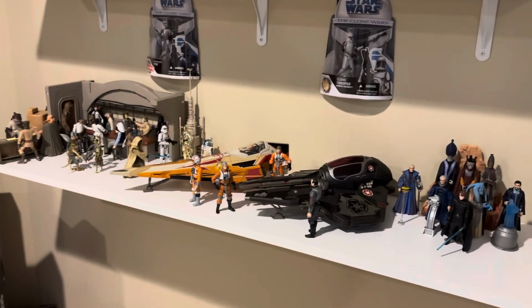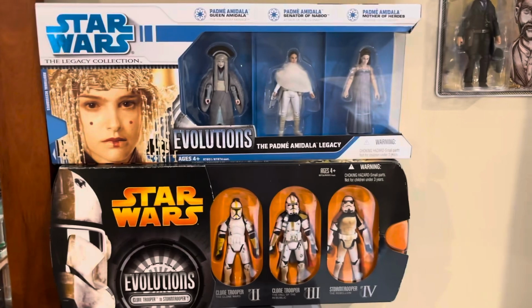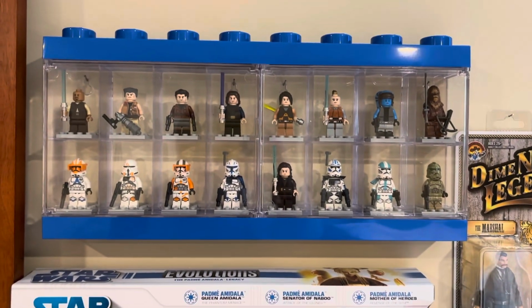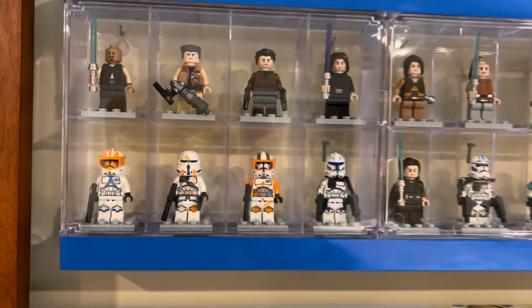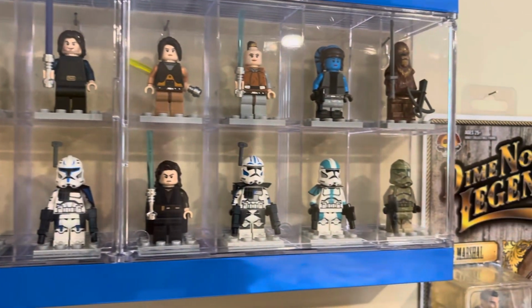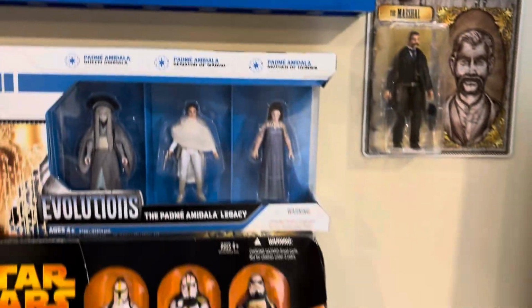That's all of the big, huge updates. I am going to go ahead and show you guys over here. Here are my Legacy Collection sets. And up here, I did go ahead and put my minifigure display case. And so yeah, I am really happy about it. It looks sick, and it does make me want to get a few more of these for my Red Dead minifigures. But yeah, so that is that.